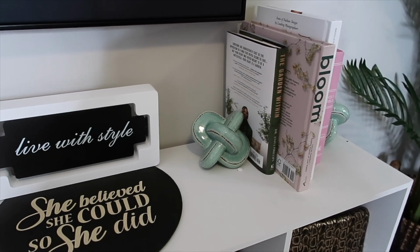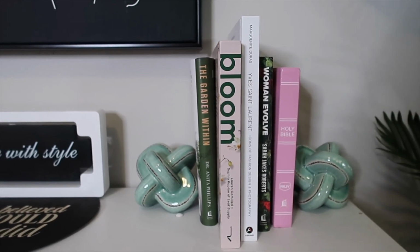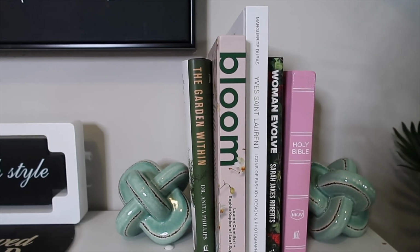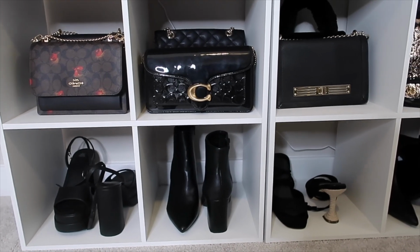"She believes she could, so she did" is actually an arts and craft thing that we did at work. I got several of these books from Home Goods. The Woman Evolve and the Bible are my own that I got from Amazon. And the two bookends are from At Home. I got them on clearance.